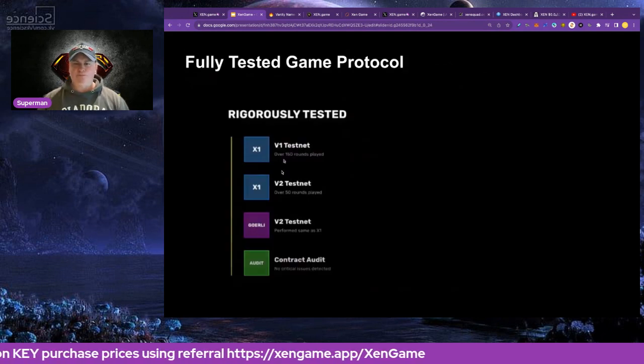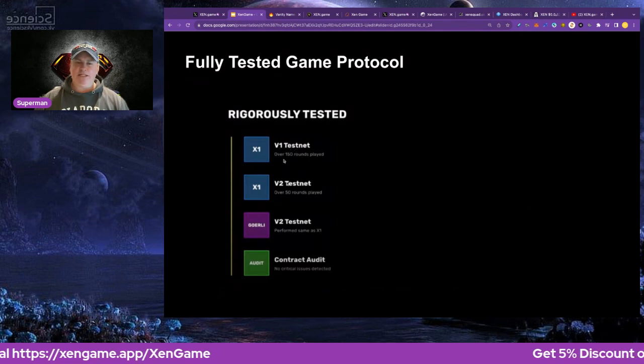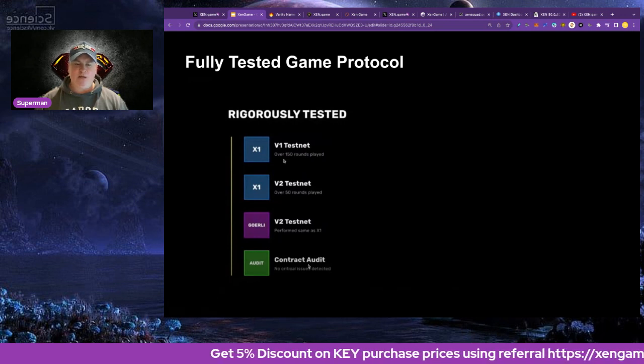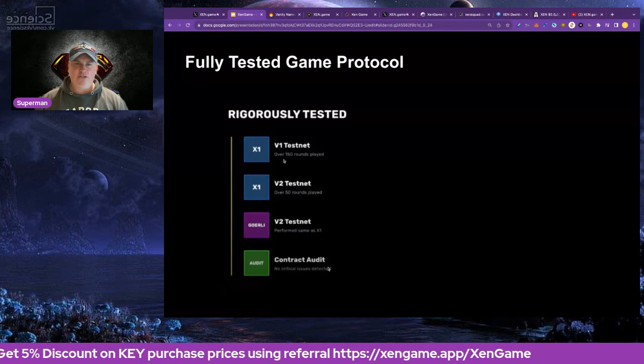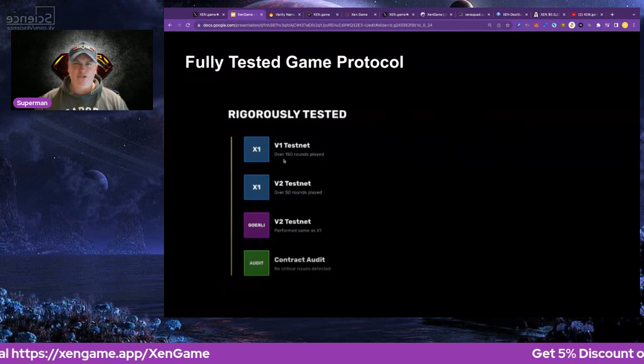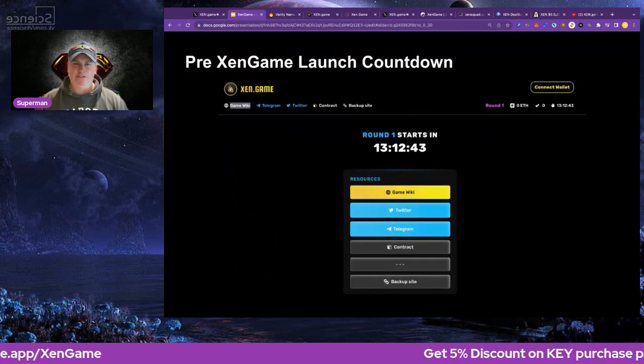So that's pretty cool. Now, the game has been fully tested. A V1 testnet, V2 testnet, a V2 testnet on Goerli and on X1 chain. And, of course, an audit has been done as well, and it's had all the ticks from that. So good news there. So it should work. Obviously, nothing on this channel is investment advice. Once again, you must do your own due diligence, but I'm just trying to bring the information.